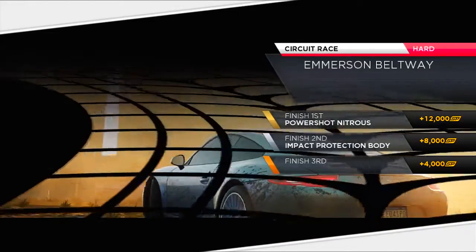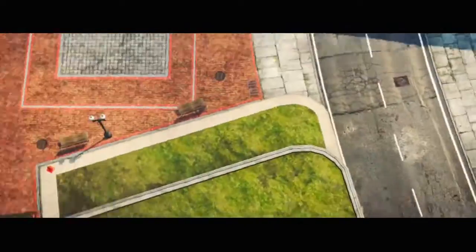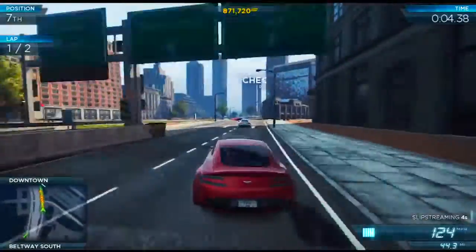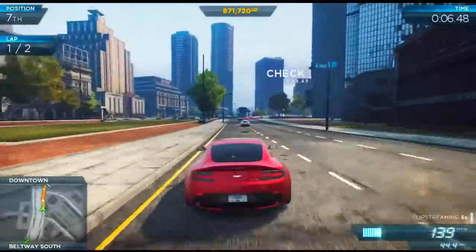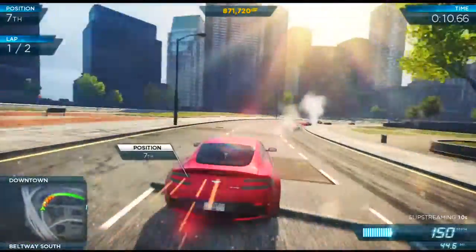Need for Speed Most Wanted. This is a race called Emmerson Beltway in the Aston Martin V12 Vantage. This is an amazing race, like a TV show, only because you get lots of straightaways and you're in a very fast car and you get to go very fast for long periods of time.